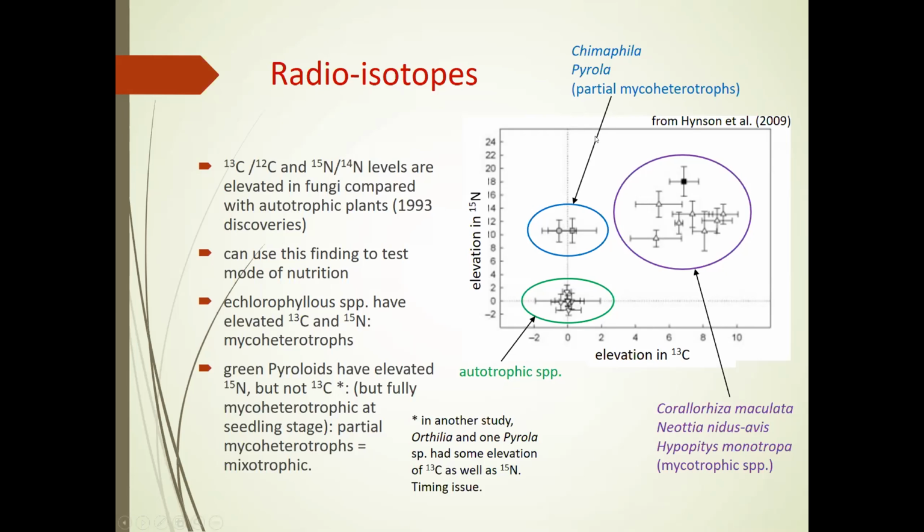But I think it's legitimate to call these things partial mycoheterotrophs because at the seedling stage, they certainly do abstract carbon from the fungus. These measurements are taken on adult plants, but if you look at seedlings of these two, they would be over here in the purple sector. So at the seedling stage, these are parasites on mycorrhizae. They do abstract carbon from them. So on those grounds, I think it is legitimate to call them partial mycoheterotrophs. And if you don't want to get your tongue around that long phrase, then mixotrophic is the word to use. Okay. In other studies, Orthilia and one Pyrola species do have elevated levels of carbon. So it's clearly a timing issue.